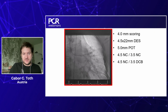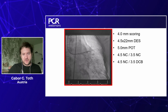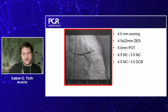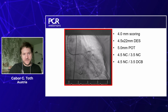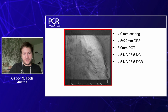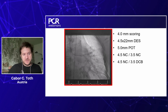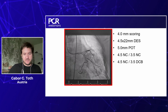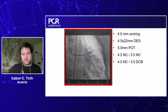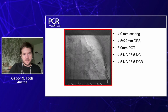Here, the concept is a bit different compared to the previous case, compared to the previous bifurcation, because here, for me, it was not the plaque burden which justified using the DCB towards the LAD, but rather all the potential vessel injuries caused by the kissing balloon dilation, with the idea to avoid any, in this case, so-called side branch ostial target vessel failure. The consideration was that delivering drug there might provide a better maintained long-term result.